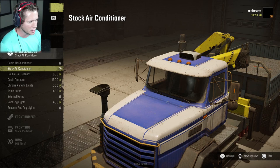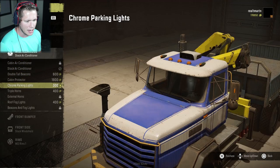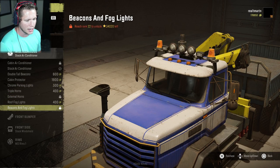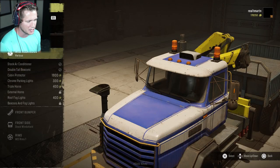Air conditioner goes, ooh, these are kind of cool. Double tall beacons, cabin protector, chrome parking lights, the horns, fog lights, beacons and fog lights. I'm thinking we go with the double tall beacons for $600.